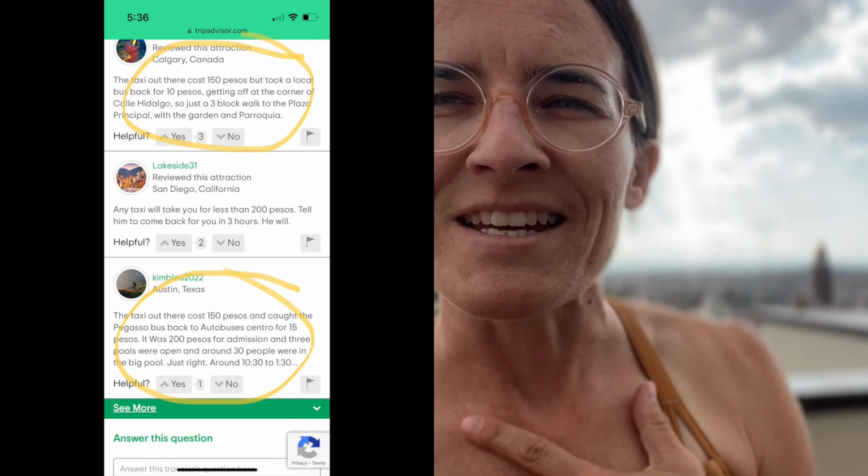And this was my first time taking the bus here. And I'm not fluent in Spanish, so it's just an example of how you can navigate that and what that might look like for you. All right, cheers.